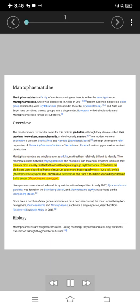Initially, the gladiators were described from old museum specimens that originally were found in Namibia, Mantophasma zephyra, and Tanzania, M. subsolana, and from a 45 million year old specimen of Baltic amber, Raptophasma kernegeri. Live specimens were found in Namibia by an international expedition in early 2002.